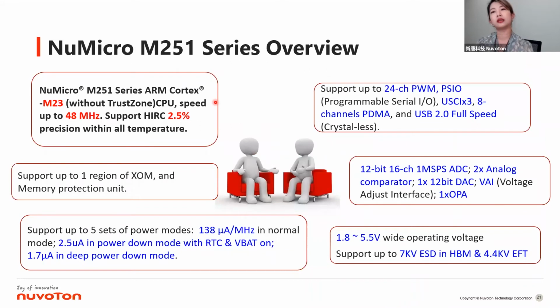Okay, the M251 is a microcontroller based on Cortex M23, and we can run up to 48 megahertz, and the HIRC accuracy is within 2.5% from -40 up to 105 degrees. For the low power features, normal run is 138 microamp per megahertz, in power down mode with RTC on it is around 2.5 microamp, and in deep power down we can lower it to 1.7 microamp.